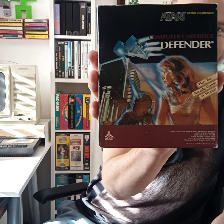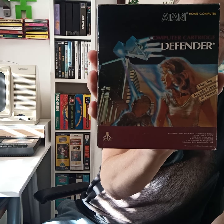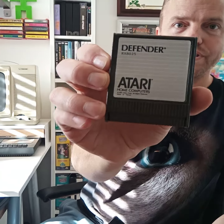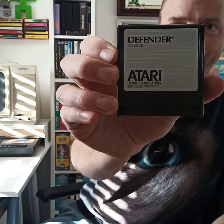Defender. You'll have seen me talk about Defender quite a bit because I've got it on the TI-99, which I really love that version. I've also got the Spectrum version, which is Defender, and I've got Planetoid for the BBC Micro. And now I've got Defender on the Atari 800. Fantastic version of the game. Really, really good, nice and fast.